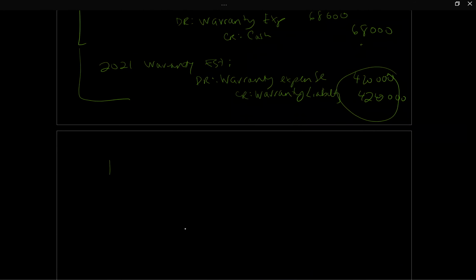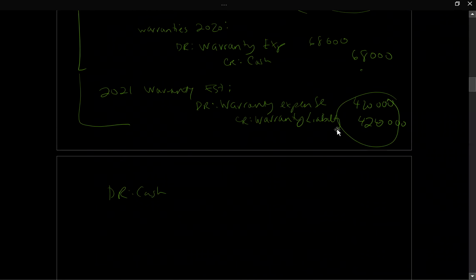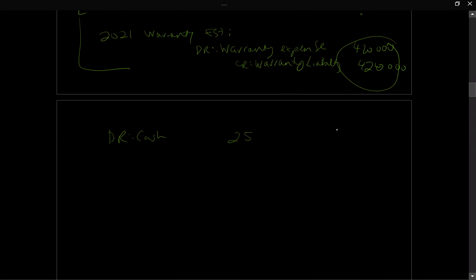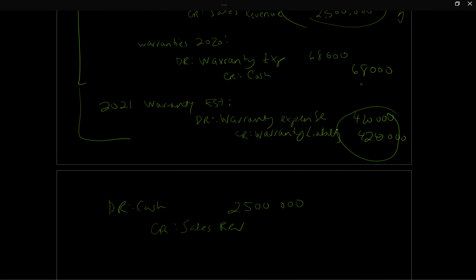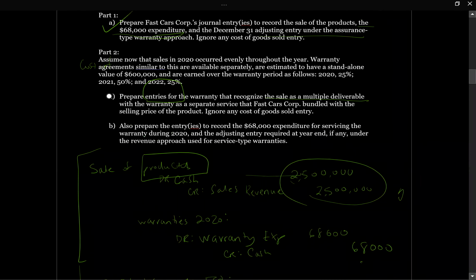So we've got debit cash. The cash is still going to be the same from our previous entry up here. We had debit cash 2.5 million. And then we had credit sales revenue. And before we had 2.5 million here. But now we have an additional piece. Now we're saying that the 2.5 million included a warranty that should be valued as 600,000.